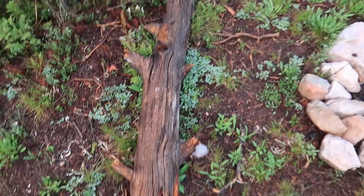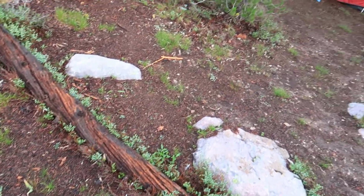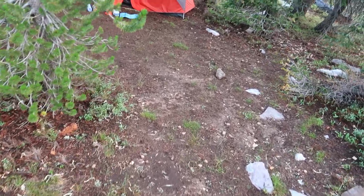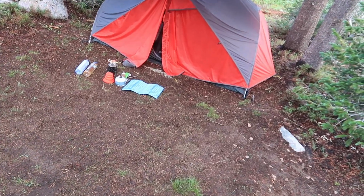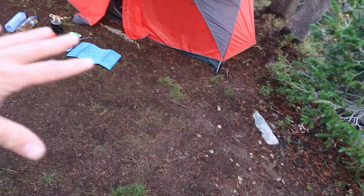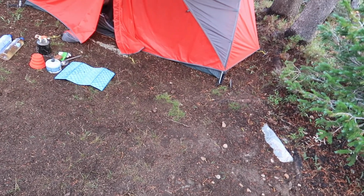Everything's damp. You can see everything's just wet. Not too bad under the tarp, but see, the thing is, usually when you put a tarp up, even in rainy weather, you get a nice square of dry ground. That has not happened because of the humidity. So I'll probably still sit inside my tent where it's dry and make breakfast from that angle like I did last night with dinner, and then we'll go explore.